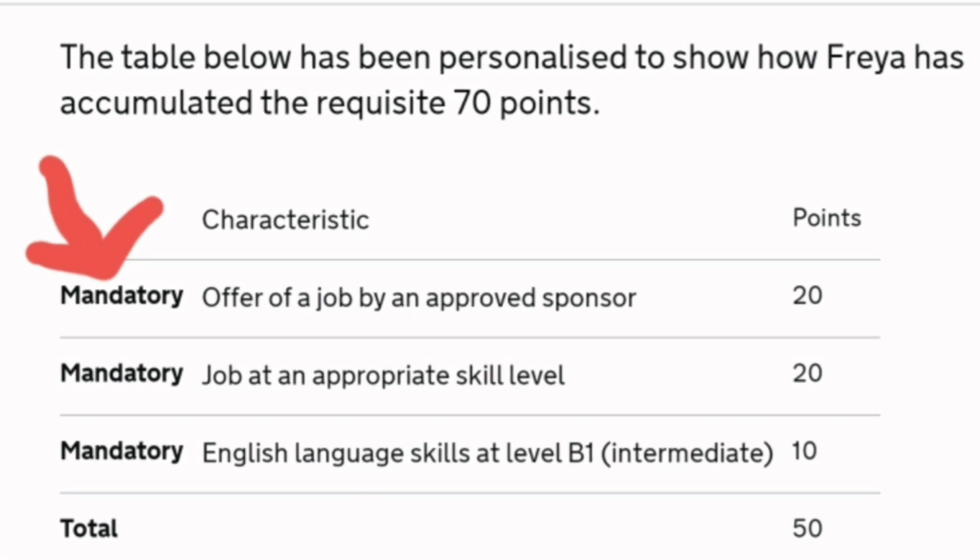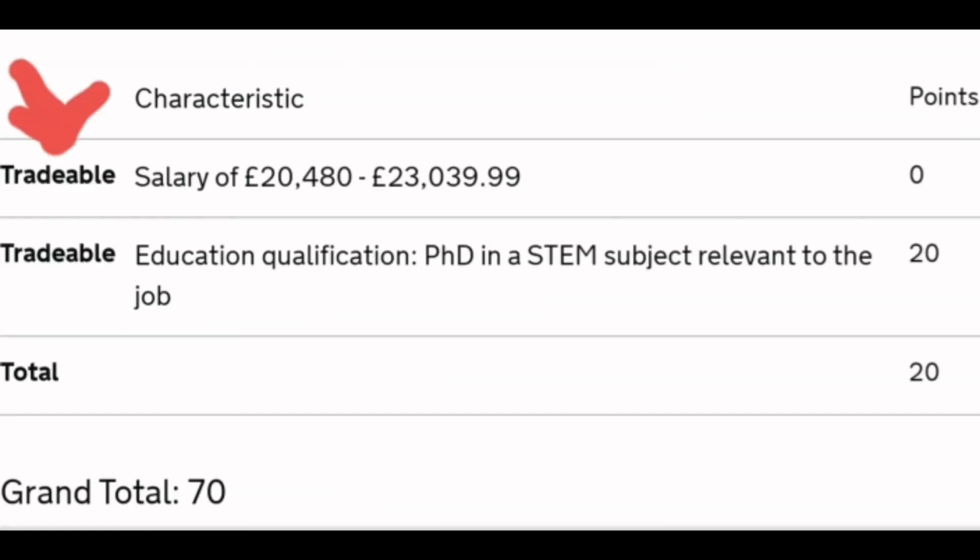This is Freya and we are looking at how she has accumulated her 70 points. We can see she has 50 points for the mandatory requirements and she now has 20 points for having a PhD in a relevant field.